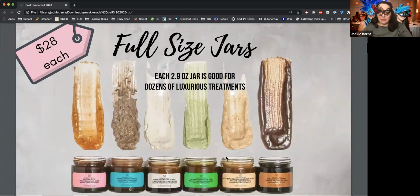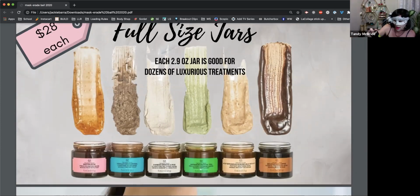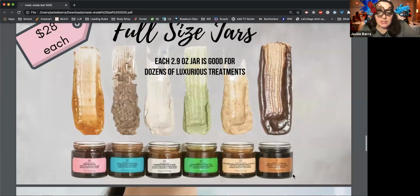Then we have the almond milk and oatmeal. I can't read it, I don't have my glasses on. And then we have the Nicaraguan coffee. So those are all of our expert masks. There's also one that's not included there, the hemp, but are we covering that one in the overnights? Okay. Yep. All right, so Tandy, it's back to you.